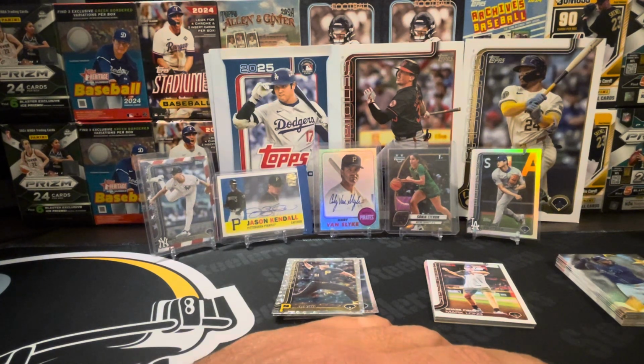Like I said, coming up, I got some mega boxes, and I have some Fanatics blasters to kind of finish off our format reviews, and then we'll just start picking up different things to rip from there.